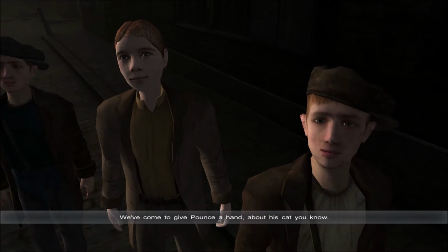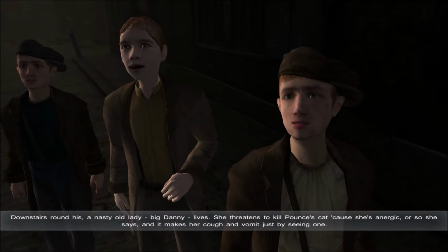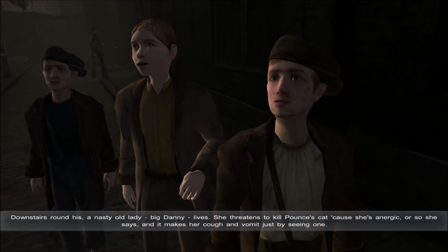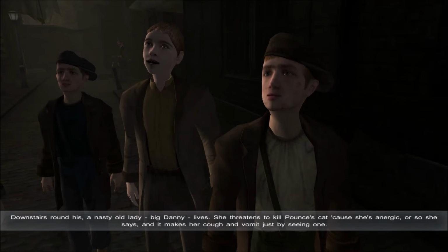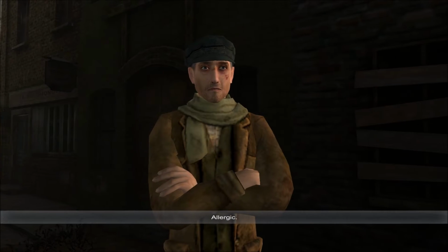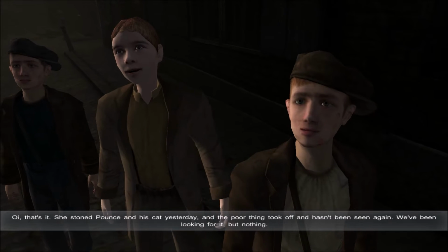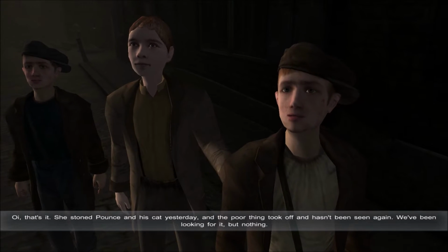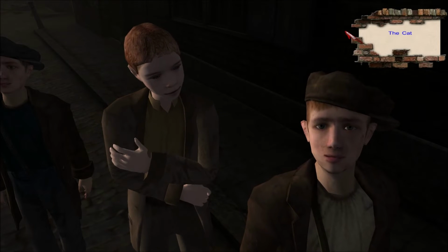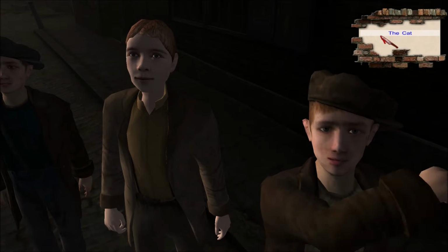We've come to give Pounce a hand, about his cat, you know. Downstairs round is a nasty old lady, Big Danny, who lives there. She threatens to kill Pounce's cat because she's allergic, or so she says. It makes her cough and vomit just by seeing one. She stoned Pounce and his cat yesterday, and the poor thing took off and hasn't been seen again. We've been looking for it, but nothing. That is really mean of Danny, the woman we were just talking to, to throw rocks at a small child and his cat.